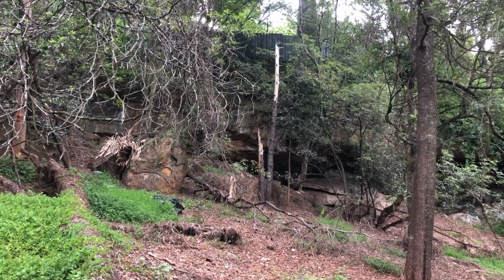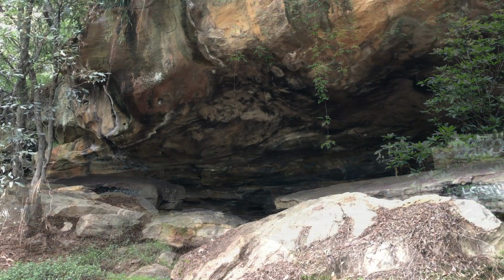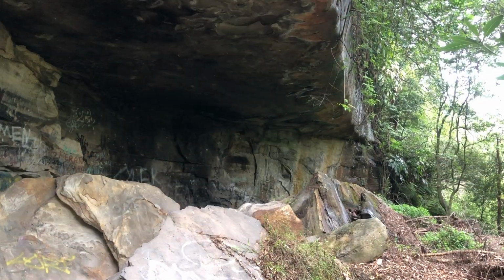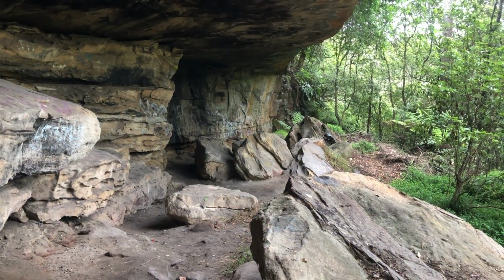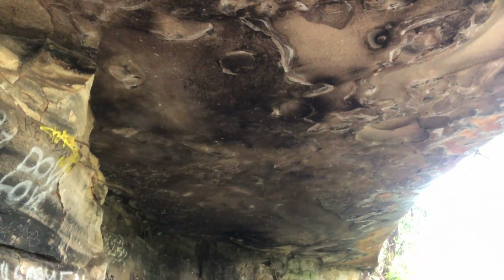An overgrown path leads from the wells to a nearby rock shelter where an Aboriginal axe was found early last century. Unfortunately, if there was any rock art, it's been pretty much destroyed by graffiti. But the shelter is still profoundly impressive and a natural destination for both Indigenous and non-Indigenous people crossing the mountains.